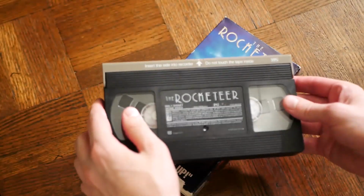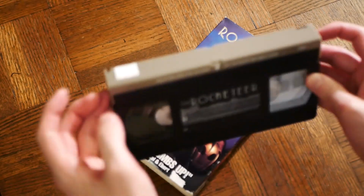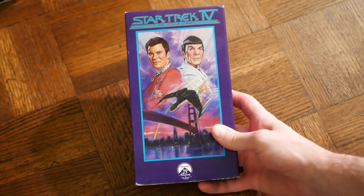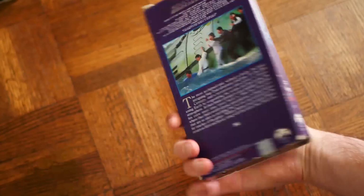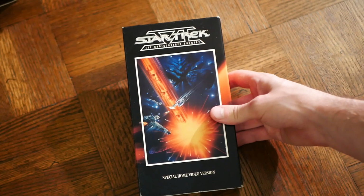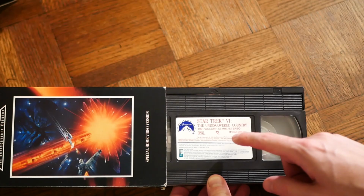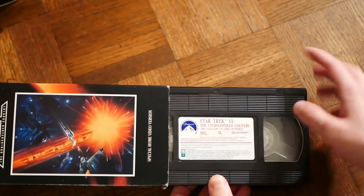It's kind of cool that it has a gray top. Usually it's all black, but we have Star Trek 4, A Voyage Home. Star Trek 6, The Undiscovered Country. That is really classic. I remember even the Friday the 13th VHSs back in the day had the exact same design with the Paramount logo.